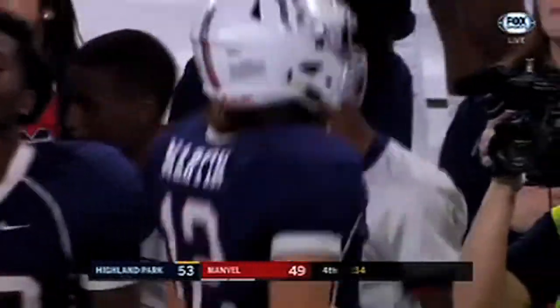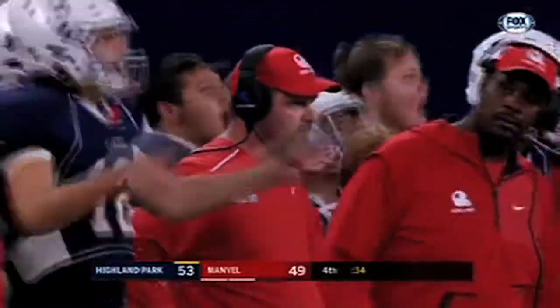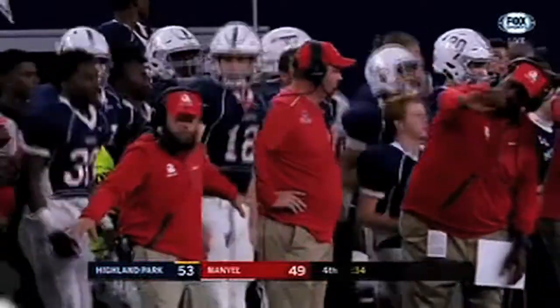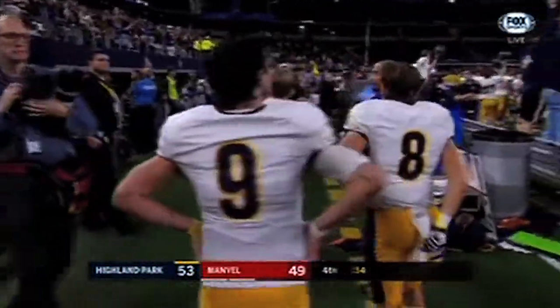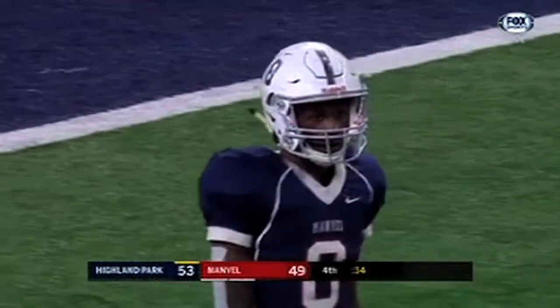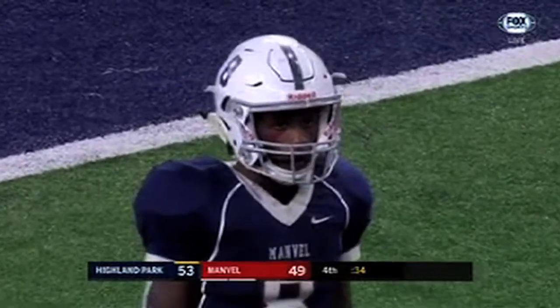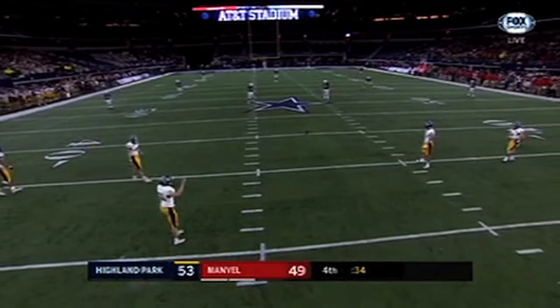Meanwhile, Cason Martin wants one more shot. And we've seen Manvel do it with big plays. But again, 34 seconds to go. And the way this game has gone, I don't think anybody's ready to say it's over yet. Nope. But the Mavericks do have to get a touchdown.